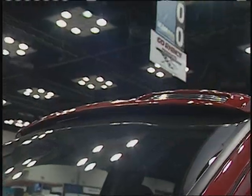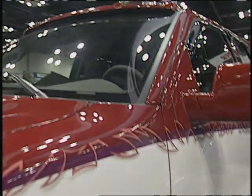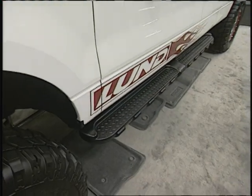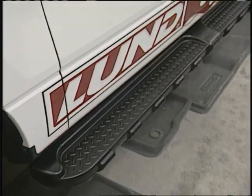We've got a new visor as well. It's a nice low profile visor. I've got a new running board. Fits on our multi-fit board program. Nice look to it, ABS molded plastic with a nice diamond tread pattern into it.